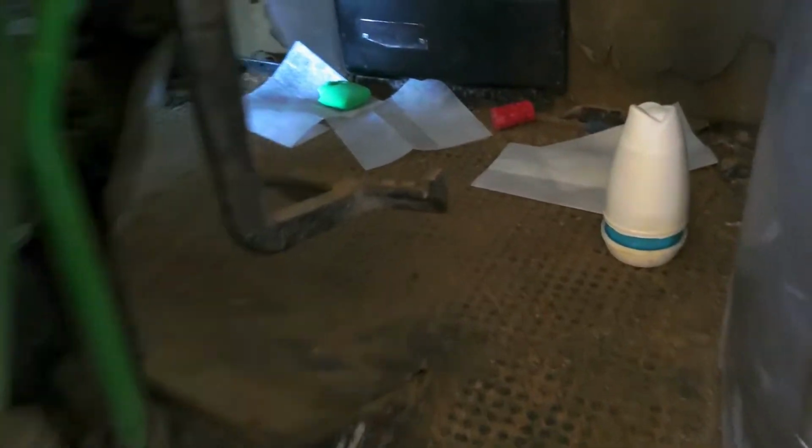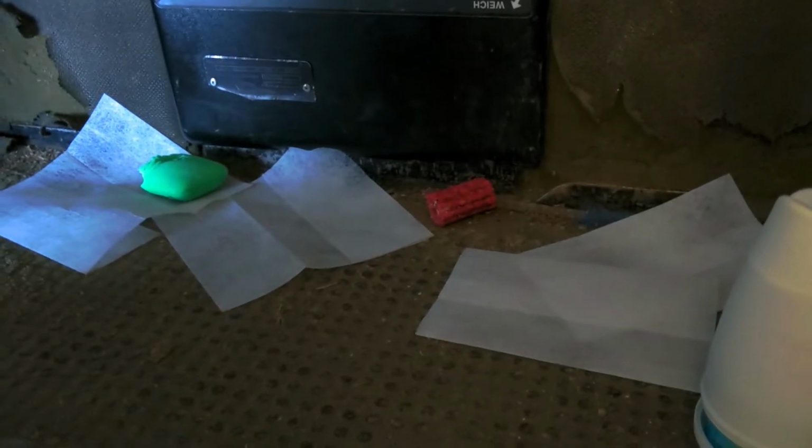Aw, mice didn't eat the candy I left for them.